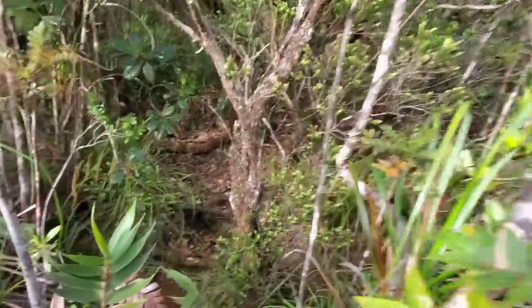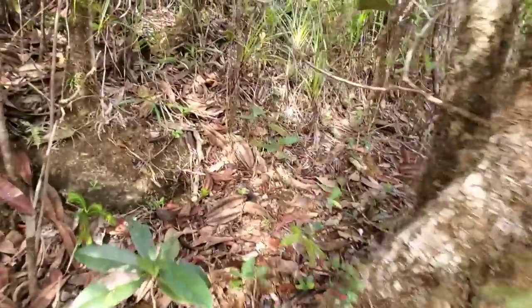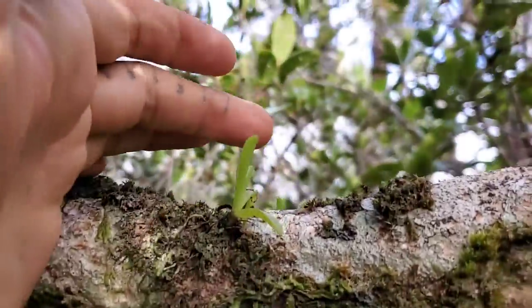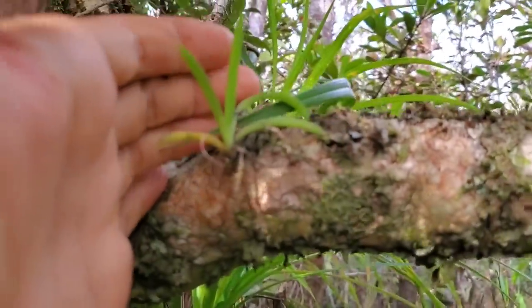Get some shade. This is pretty interesting. You got Araucaria muelleri seedlings everywhere. And just the epiphytic ferns and other guys just everywhere. Some sort of epiphytic monocot, perhaps an orchid. Perhaps an Astelia.